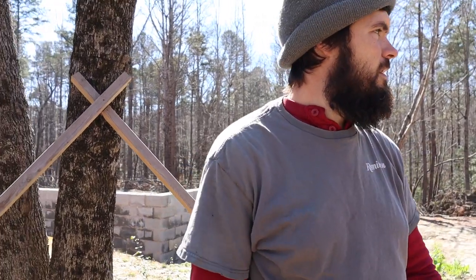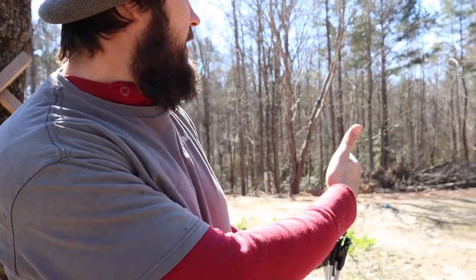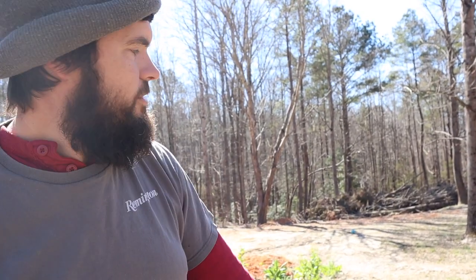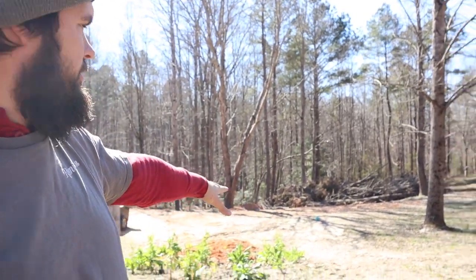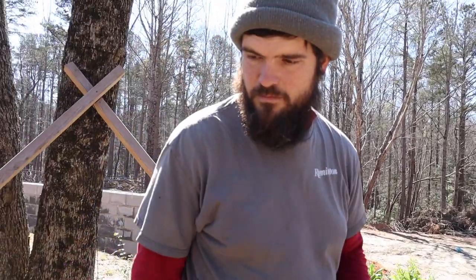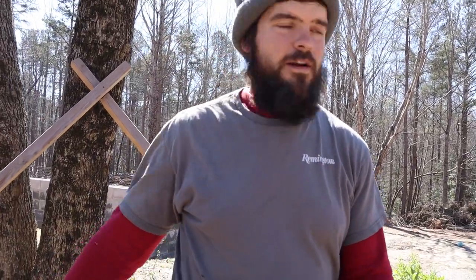So this area right here, because we've been driving through here while we're working on the house, it's broken this and water's running out right there. You can see where it's eroding away where we've been driving. So I'm going to take the tractor and berm this up again.